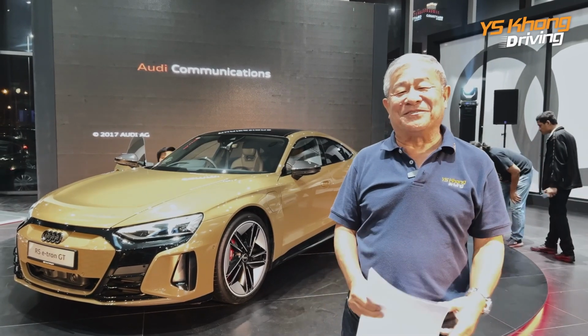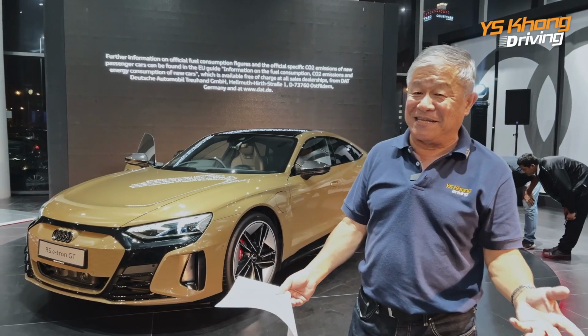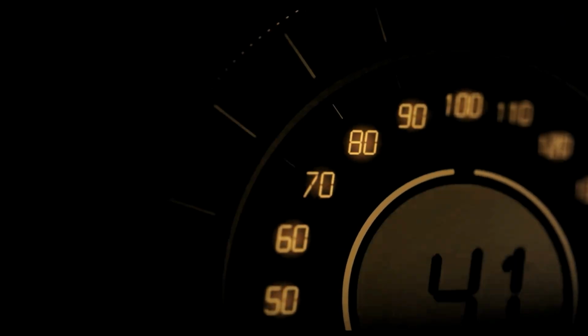Everybody, welcome to Khong Driving. It's actually 8:20 in the evening and I've been here since 4:30. And we are at the Audi Center in Setia Alam.